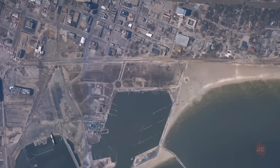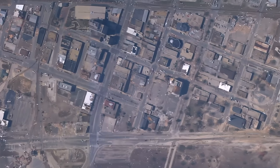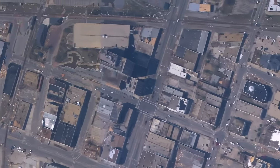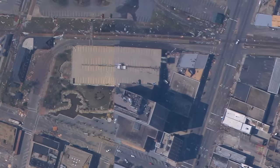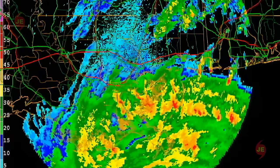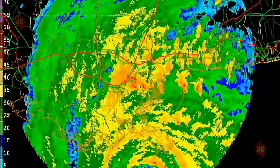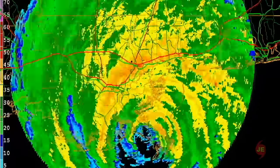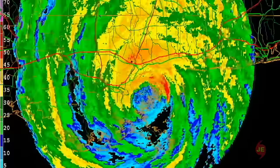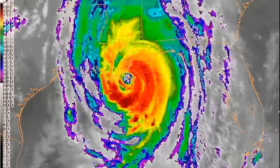Scott and Dave decided to ride out Katrina in a parking garage next to the Hancock Bank in Gulfport. Everybody was pumped up, and no one slept that night. Scott was rolling tape just before daybreak on August 29th.